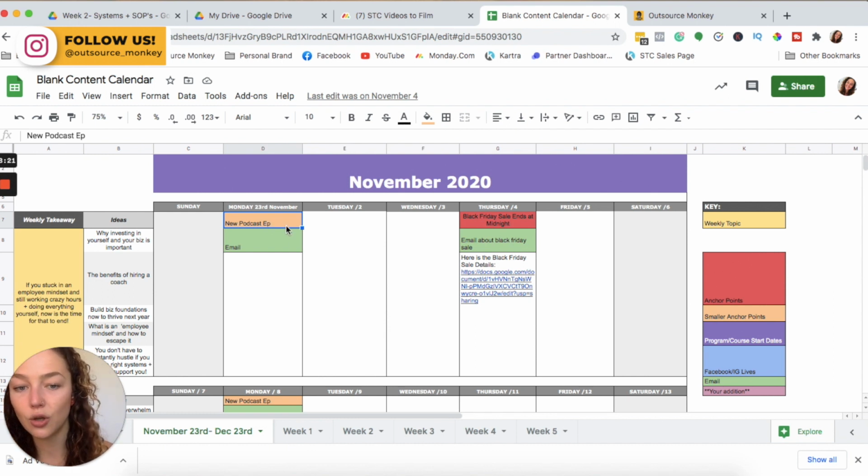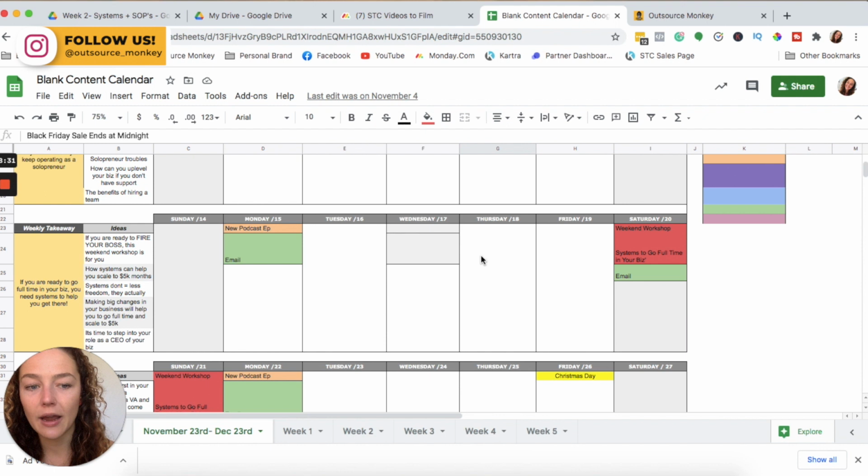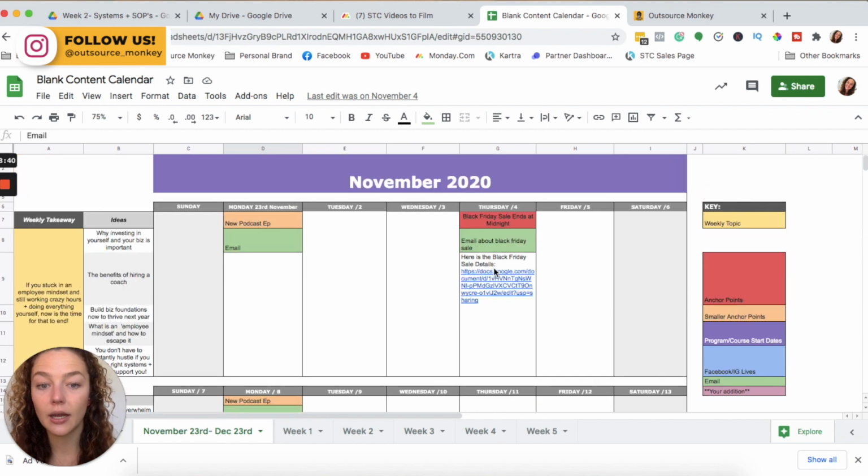So for example, new podcast episodes, emails that are going out, a sale that's ending, or if you're running a workshop, it's just a great way for you and your team to have a higher level view of what is going on in your business in terms of content for that month.